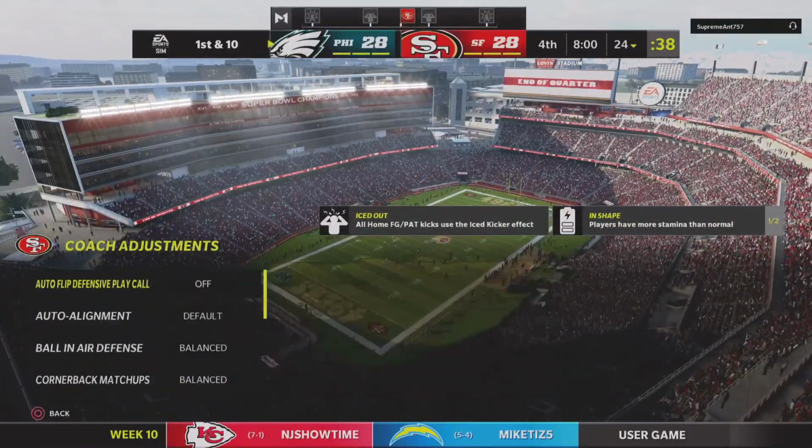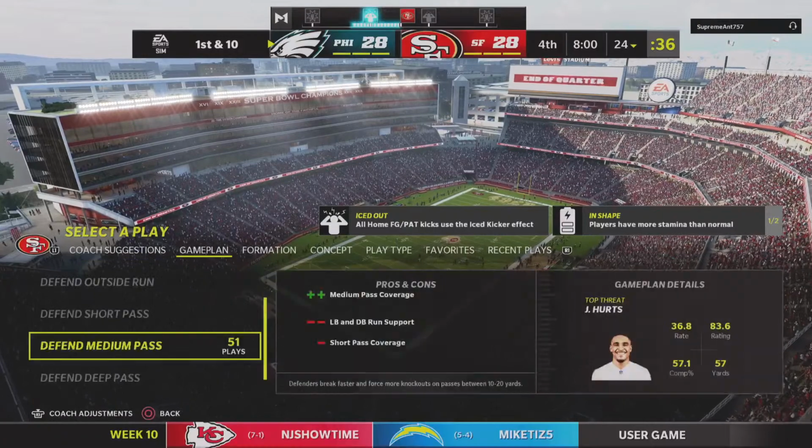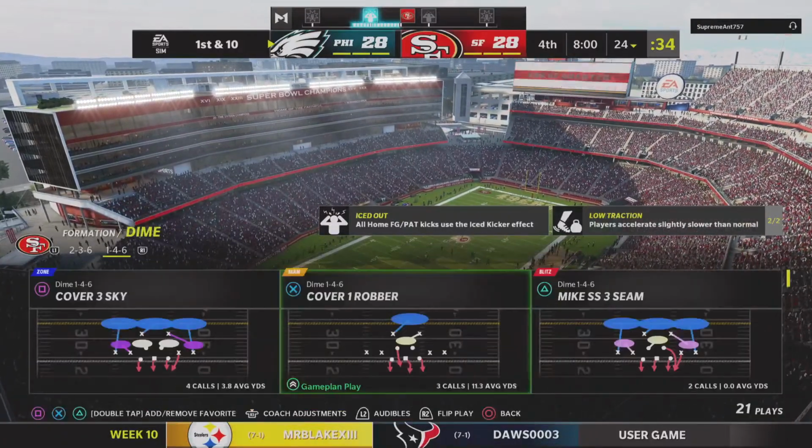So both teams trade touchdowns in the third as we're through 3 quarters of play. We'll return with more after this.